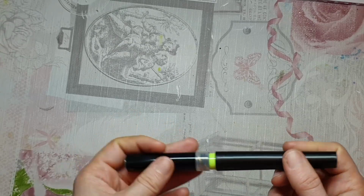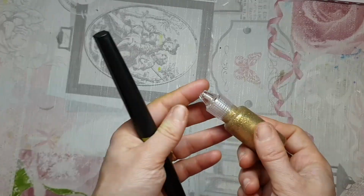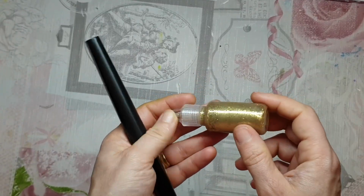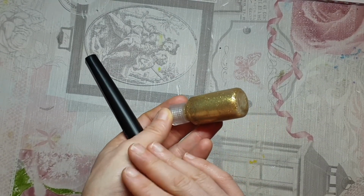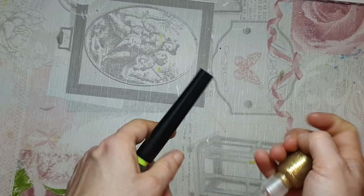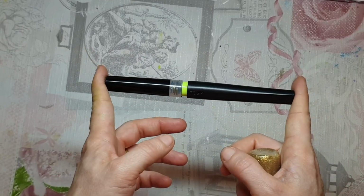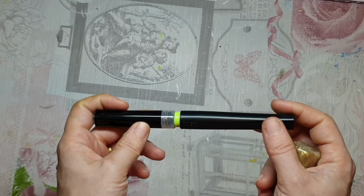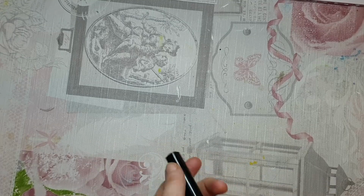the page. So if I use the Dovecraft glitter glue, for instance, it makes blobs, and then when I turn the page over to color on the other side, it can affect how I color because I've got these bumps. Whereas with the Spectrum Noir sparkle pen, I can get a glittery effect without that bumpy paper. So I really have enjoyed this pen.